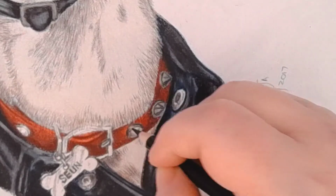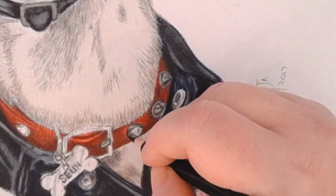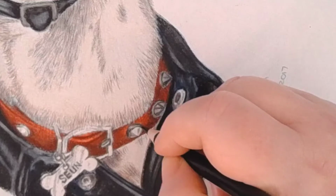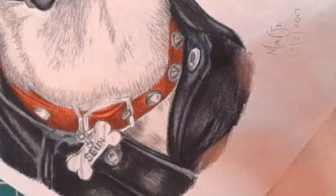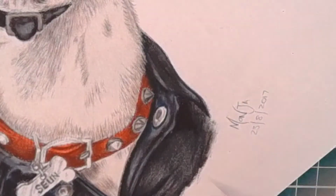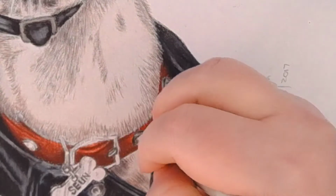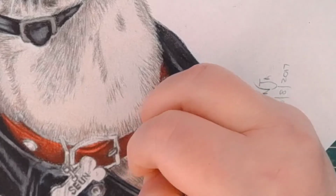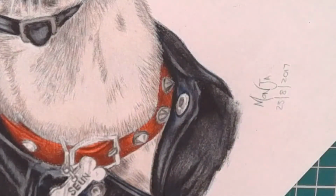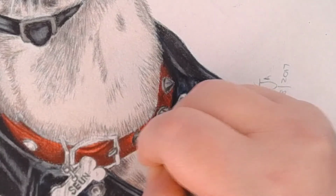Trial and error. I've never colored raised studs before. So this is just a little bit of trial and error. I don't like the way this one looks, but that's okay. We'll live with it. I might fix it later. And we're just going to go over this part here. Yeah, that's better.